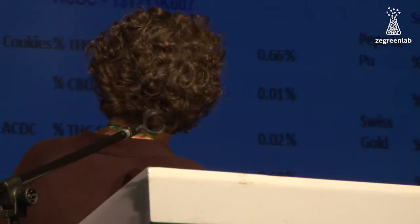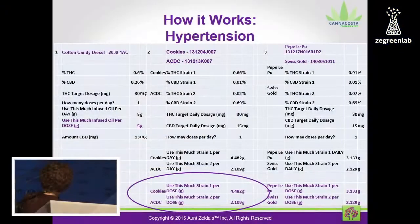So when I say we know that it was 5.3 milligrams, we know that because we literally weigh the medicine down to the 0.001 and know exactly what's in it after we get our lab results. In this case, he started out with the Cotton Candy Diesel. We had 30 milligrams of THC as his goal, and because of the chemical makeup of that strain, he's supposed to be getting 13 milligrams of CBD along with the THC.